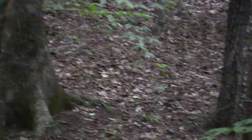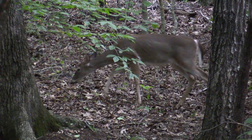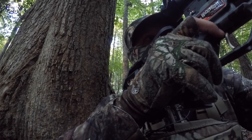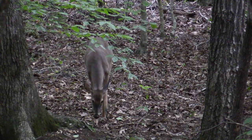Walk into that lane right there. That tree right there is 35 yards.